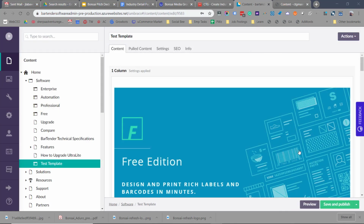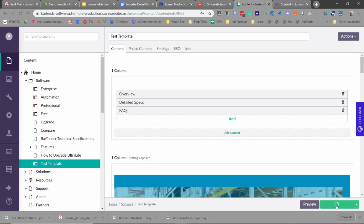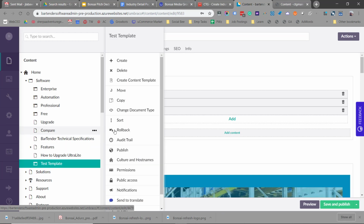The next feature I want to show you that content administrators especially love is the rollback feature. So let's say when editing a page, you accidentally deleted and published a section from a page and realized that, oh, you know what, I actually didn't want to do that. It's really simple to roll back.